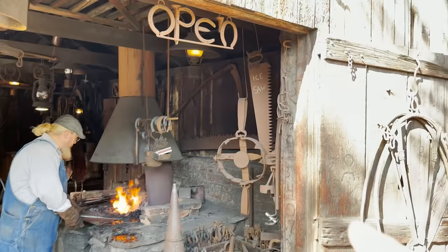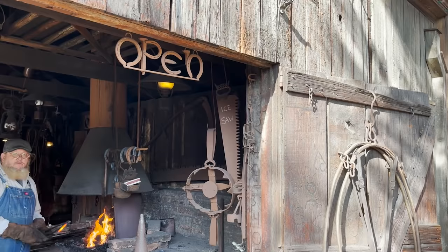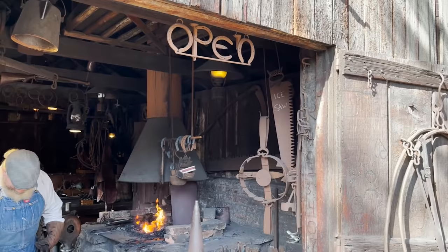Now, if you look over here, you can see it says ice saw. Did you hear about the blind man who picked up the hammer and saw? Oh. Hammer and saw, come on, ice saw. Let's try. Oh, there we go.